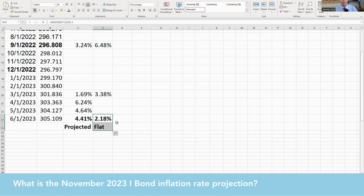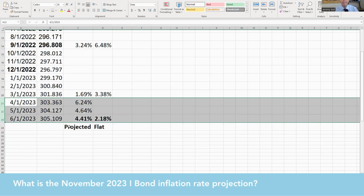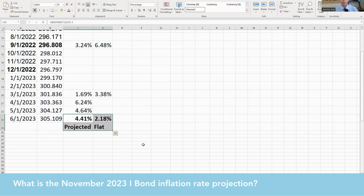What's so interesting is I think it's going to be somewhere in between. The main reason why is that historically, inflation in the first 6 months of the year is drastically higher than inflation in the second 6 months of the year. Here we are, using some numbers from the first 3 months of the year, and we're going to start showing up with some numbers in the second 3 months. So at this point, halfway through the 6 months, the projection is somewhere between 2.2 and 4.4. I'm calling it in the middle because you've got to go with something. It's looking like right around 3% is where the I-bond inflation rate might be.